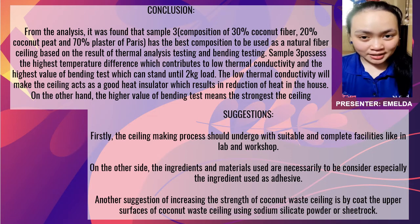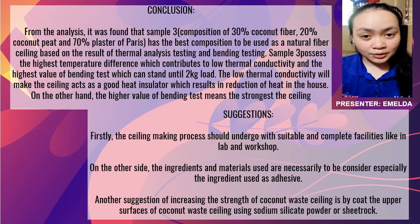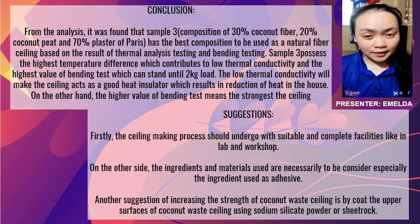Conclusion: from the analysis, it was found that sample 3, with compositions of 30% coconut fiber, 20% coconut peat, and 70% plaster of Paris, has the best composition to be used as a natural fiber sealing based on thermal analysis testing and bending testing. Sample 3 possesses the higher temperature difference, which contributes to low thermal conductivity, and a higher value in bending testing, which can stand up to a 2 kg load.